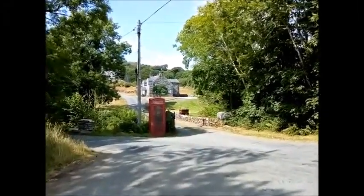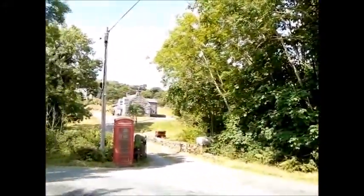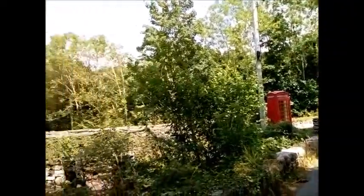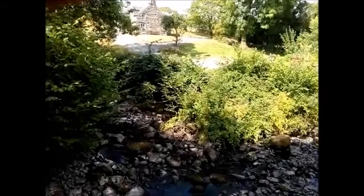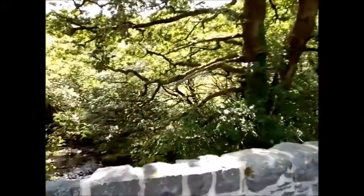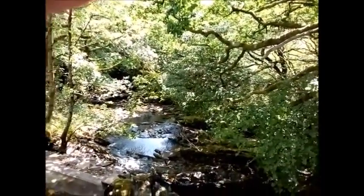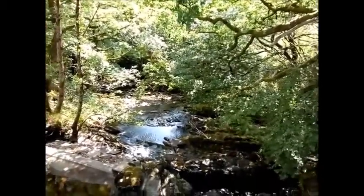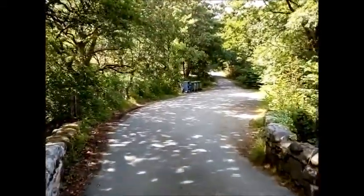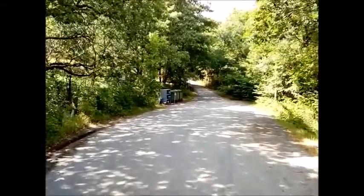So I'll just go up this tarmac lane for just a little way. It's only a short walk I'm doing today. This little spot, and you can see that stream. Well, we did have half a day of light rain just recently, but that didn't really amount to anything after all the dry weather we've had. So that would be quite impressive after heavy rain. There'd be a good waterfall down there. Okay, so I'll just go up here just a short distance and then retrace my steps.